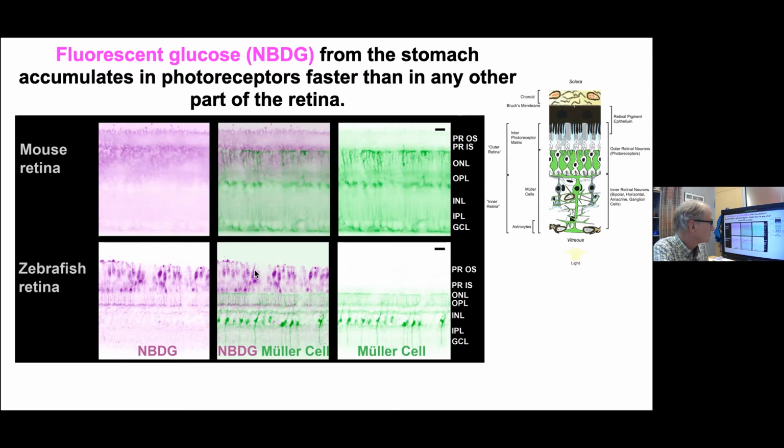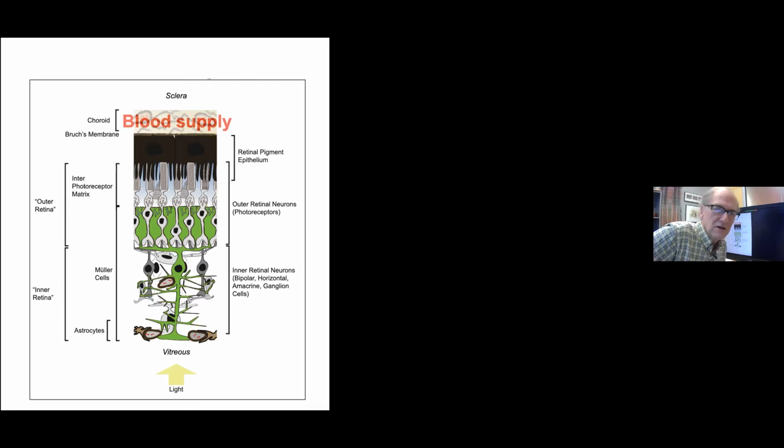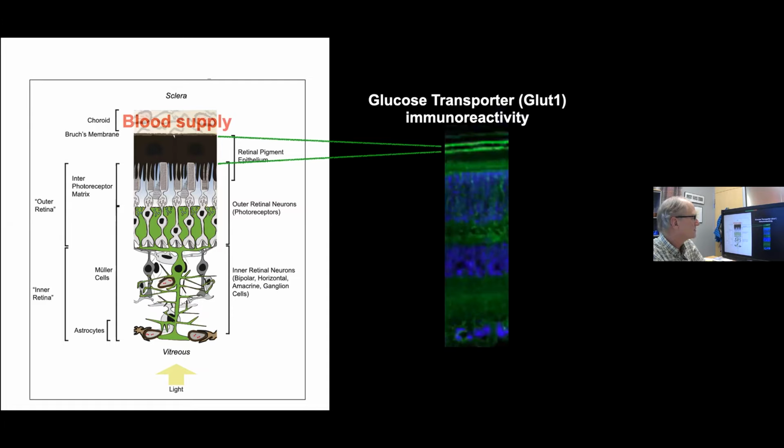And we were wondering at the time whether the Müller cells, the glial cells, would take up the fluorescent glucose. Doesn't look like they took up a whole lot of glucose. Okay, so how does the glucose get from the blood to the retina?